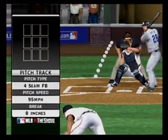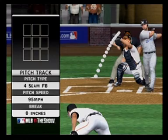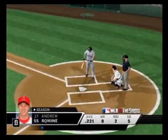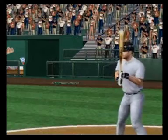Well, this pitch looked to be up. We'll get a look at it on pitch track, and yeah, you see it. That thing's a good 2 feet above his belt. He's got to be more selective up there, even with two strikes. Come on, show some plate discipline. Andrew Romine will stand in for the first time here.